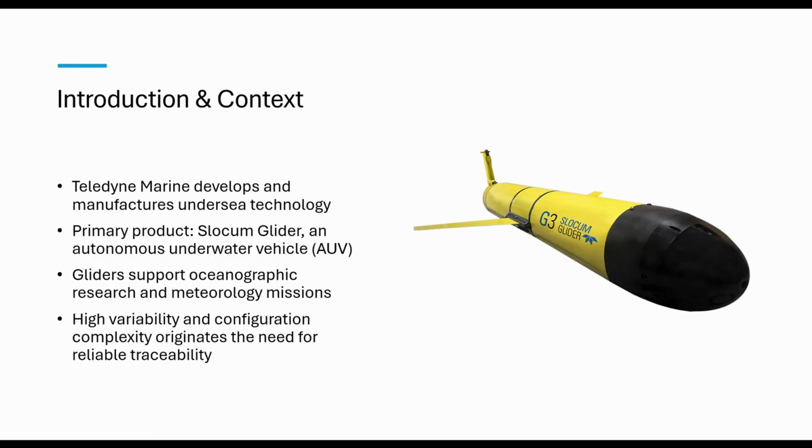Teledyne Marine designs and manufactures advanced undersea technology for applications ranging from ocean research and environmental monitoring to meteorological data collection and defense. One of our core products is the Slocum Glider, which is an autonomous underwater vehicle that can operate at depths of up to 1,000 meters and can be configured with a wide range of sensors. Each unit is built to order, meaning every vehicle is different and requires extensive testing and traceability throughout the production process. That complexity makes good record keeping essential not only for internal quality control, but also to ensure mission success once these systems are deployed in the field.